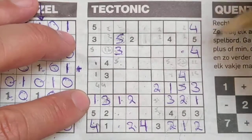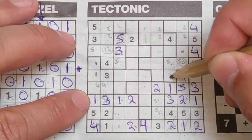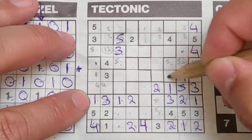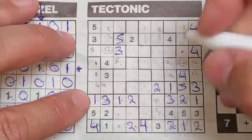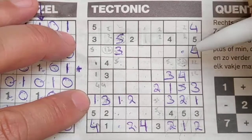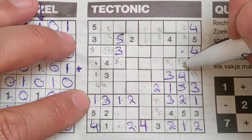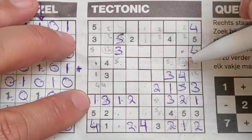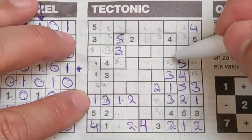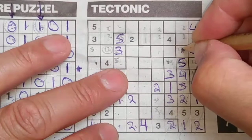Cannot be 1. This box cannot be a 1, cannot be a 2, should be a 3, cannot be a 4, cannot be a 5. This box definitely a 3. So we have a 3 here, so this cannot be a 3 anymore. This should be a 5. 5 or the 3. Yeah, 5. This should be a 5. The other 2, 1 and a 2.